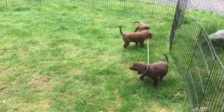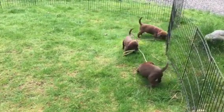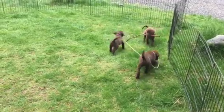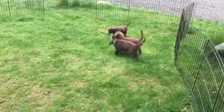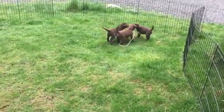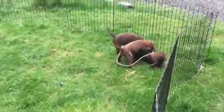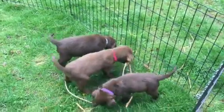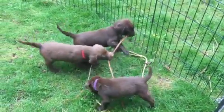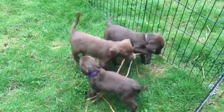These are Dot's three chocolate female puppies. You can see the one on the left, far left, is aqua collared. And then we have a red collar and purple collar.